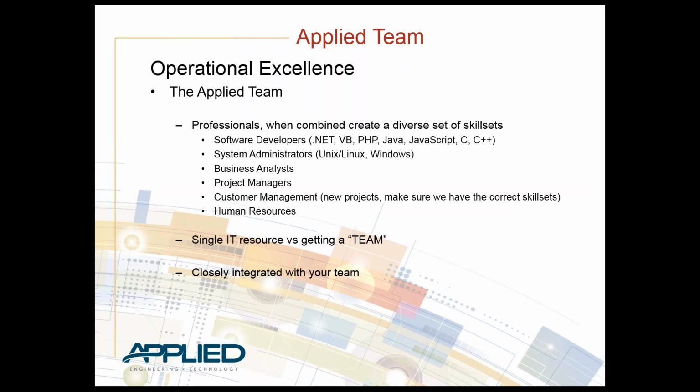When you come to Applied for professional services, you aren't just getting one resource, but instead you are getting a team of professionals. Our team is flexible, and it allows for us to become closely integrated with your existing team. Whether your project requires an additional resource to be located on-site at your location, or if the preference is to have the project driven from an Applied location, our team members have the collaboration means and development tools necessary to keep the projects moving smooth.